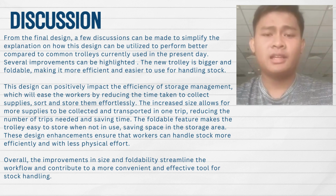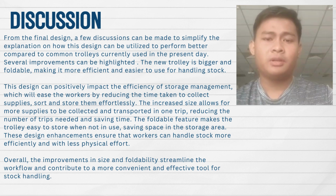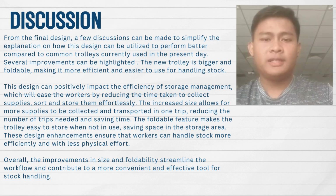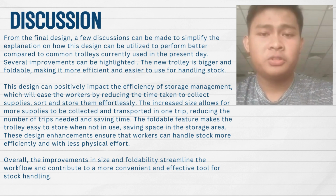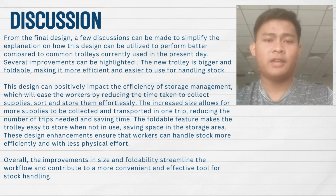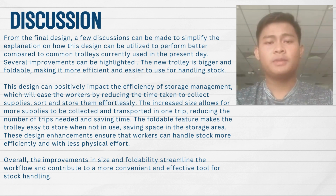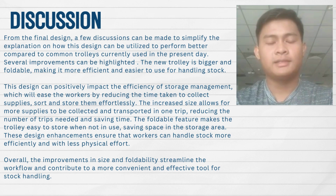The increased size allows for more supplies to be collected and transported in one trip, reducing the number of trips needed and saving time. The foldable feature makes the trolley easy to store when not in use, saving space in the storage area. This design ensures that workers can handle stock more efficiently and with less physical effort. Overall, the improvement in size and foldability streamlines the work and contributes to a more convenient and effective tool for stock handling.